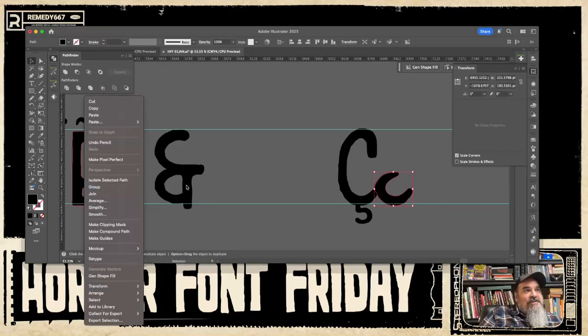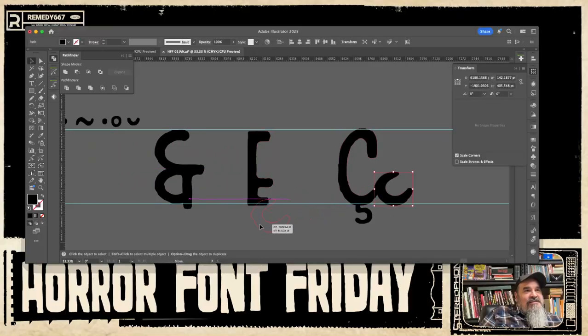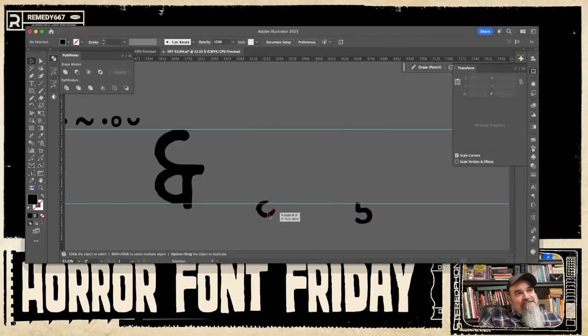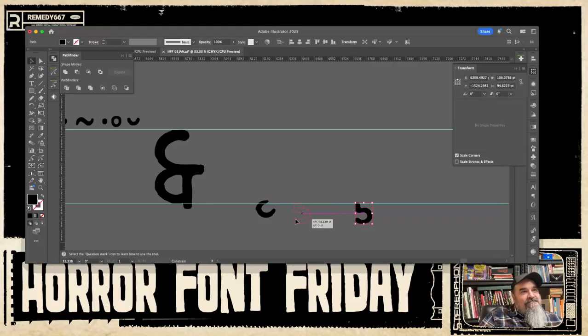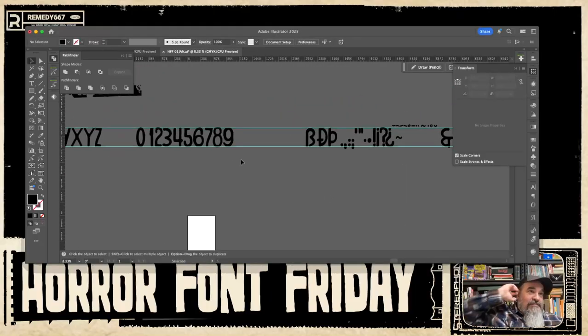Alright, let's bring this E over here. And this is our Ogonek. I don't know if I'm saying that correctly either, but that's what you get. Diacritics.